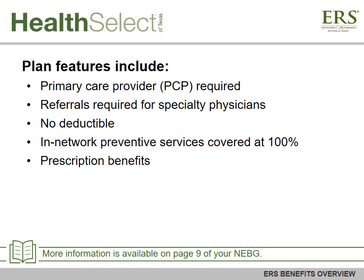The plan includes prescription drug coverage administered by Optum Rx. The prescription drug plan has a $50 annual deductible that resets on January 1st each year. You will receive a prescription plan ID card that is separate from your medical plan ID card. You can find more information on prescription drug benefits on page 13 of your NEBG.